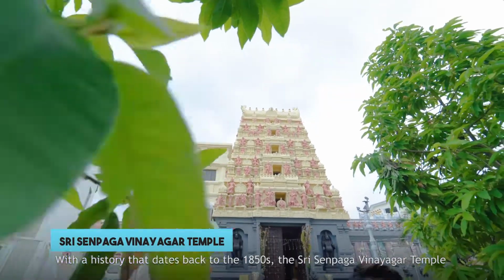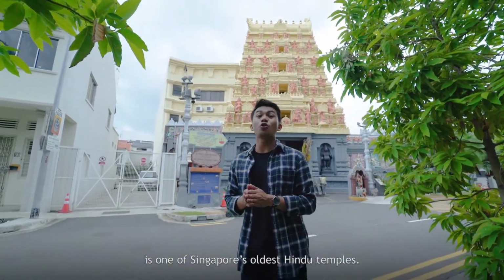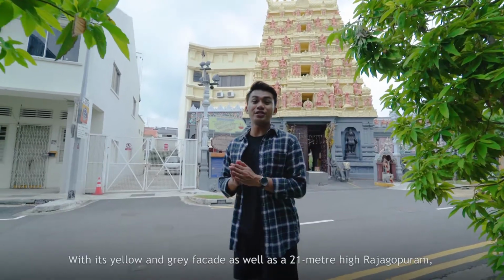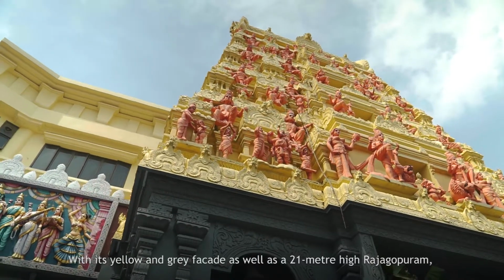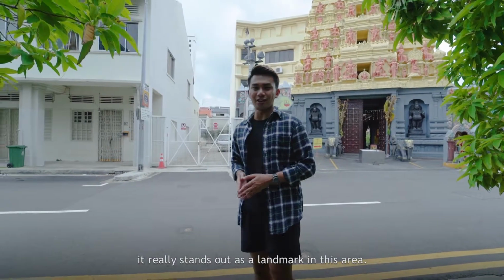With a history that dates back to the 1850s, the Sri Senpaga Vinyaga Temple is one of Singapore's oldest Hindu temples. With its yellow and grey facade as well as a 21-meter high Rajagopuram, it really stands out as a landmark in this area.